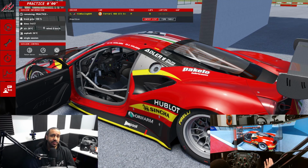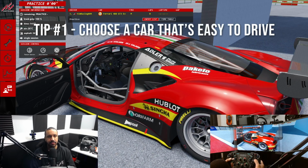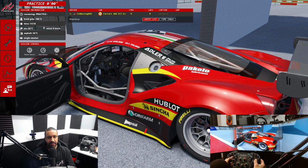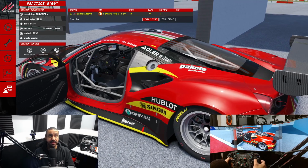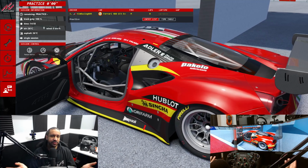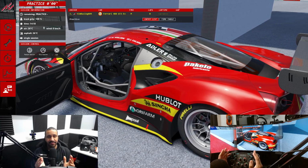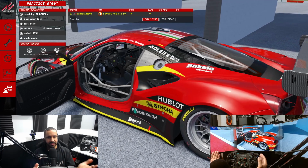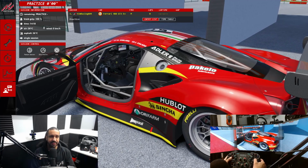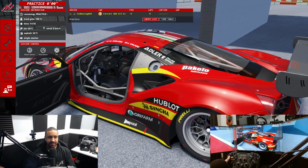So first thing you want to do, in my opinion, is start with a car you can drive. In this case, I'm in Assetto Corsa and I'm driving the Ferrari 488 GT3 Evo. Don't ask me how I got this car, just know that I have it. You can choose any car you're comfortable with. GT3, GT4 are safe options. Open wheelers with lower horsepower, let's say 300 and under, are also very good choices. And yeah, that's what I start with.